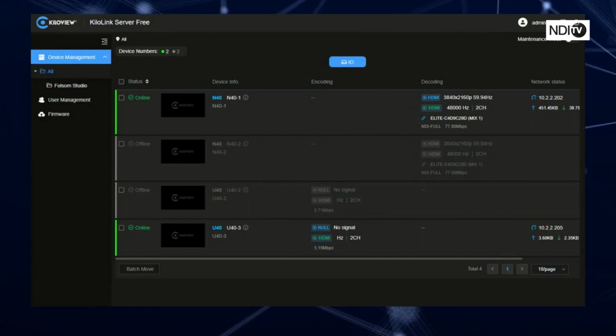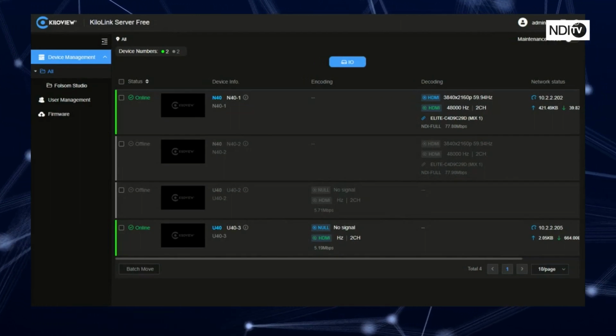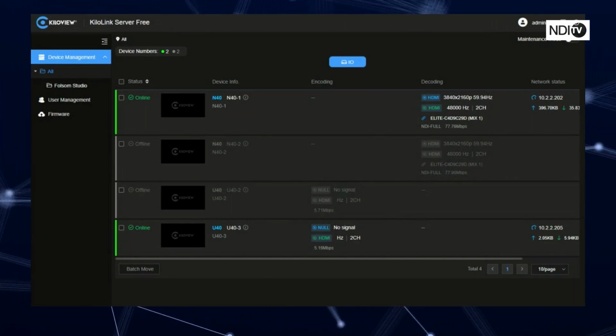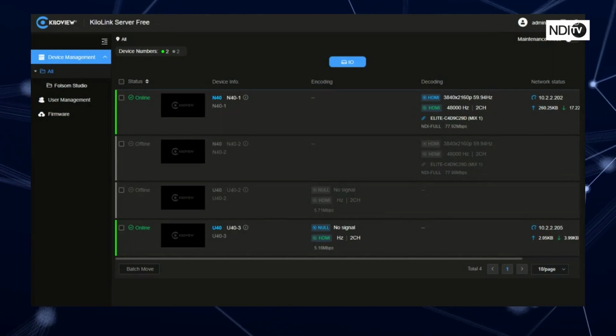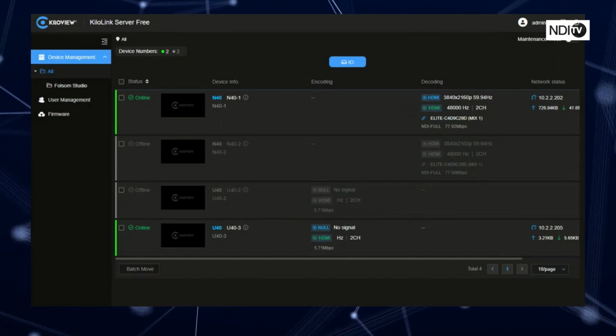And this is, going back to that message of there are products that we want to help to manage everybody's NDI, and then there are products that we want to use to manage the Kiloview NDI, and not just the NDI products, but the other products they have in their lineup as well. Right, so this is KiloLink Server free, and Server is basically a management platform for all of the Kiloview NDI decoders, encoders, and other products.